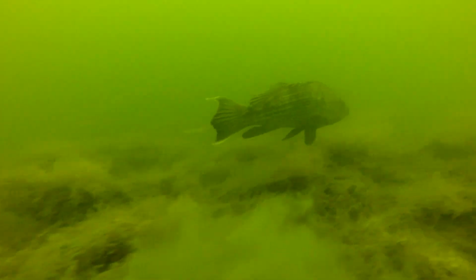We got here at about slack tide. You can see there's comb jellies still floating on by. We were able to drop the anchor right on the top of the tugboat, right on the roof. And you can see there's a lot of growth down here. And you can't really see too much inside the windows. The wreck makes for a great place for fishing. There's an awful lot of sea bass down here.